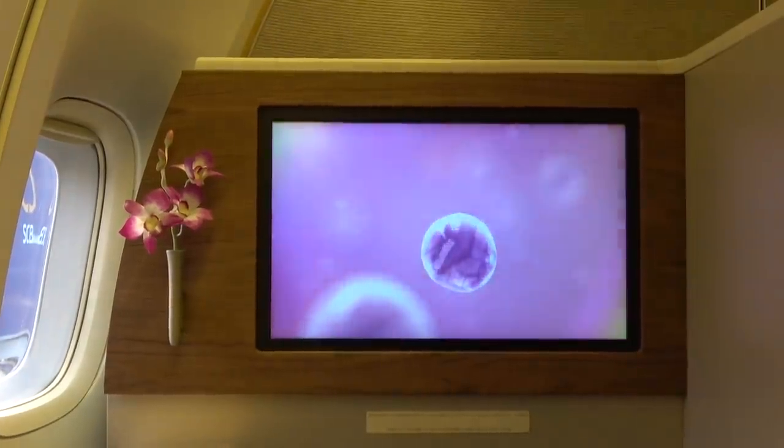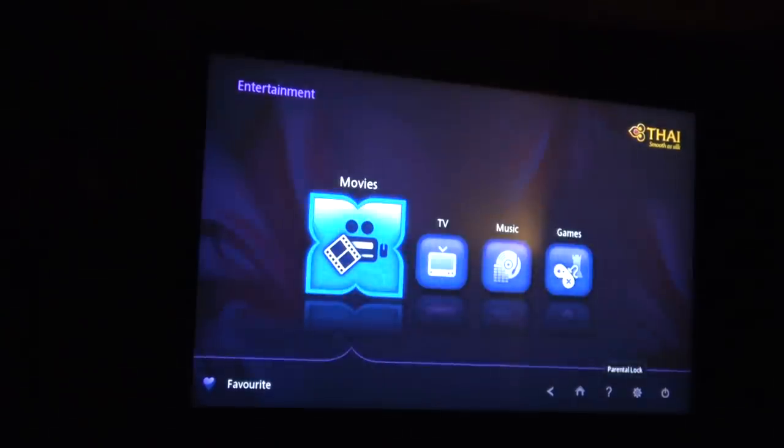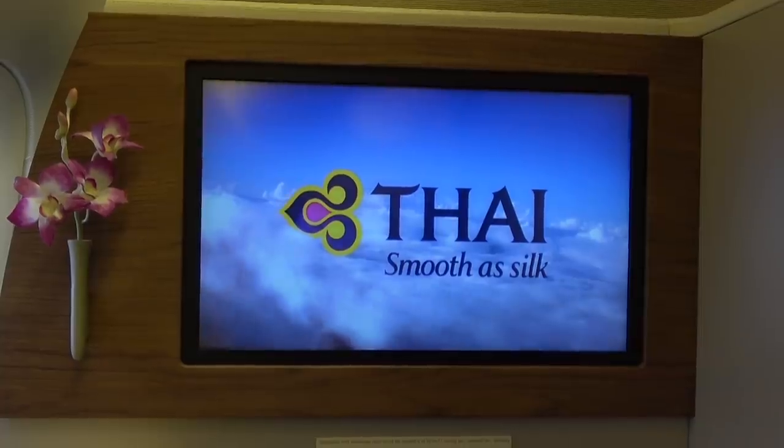I didn't really use the entertainment system much, but it seemed easy to use with lots of viewing options. Obviously in first class, your screen is nice and big and they provide noise cancelling headphones.